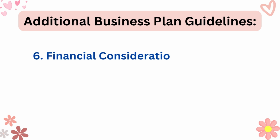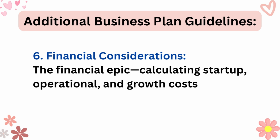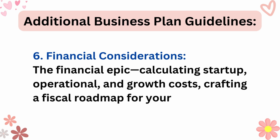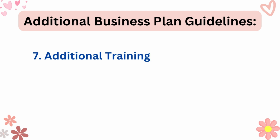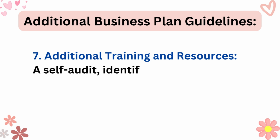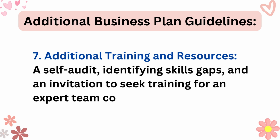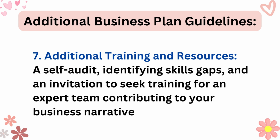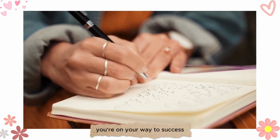6. Financial considerations, the financial epic, calculating startup, operational, and growth costs, crafting a fiscal roadmap for your candle business. 7. Additional training and resources, a self-audit, identifying skills gaps, and an invitation to seek training for an expert team contributing to your business narrative. Once your business plan is ready, you're on your way to success.